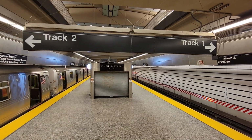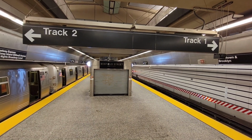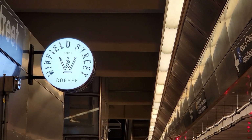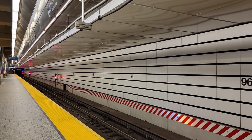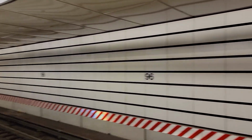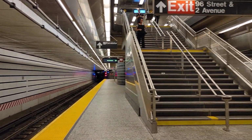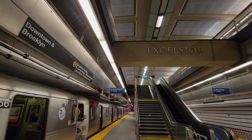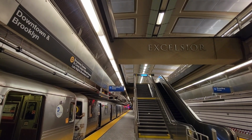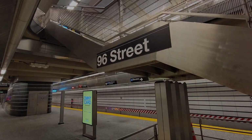Now we go down to the platform. The platform has a unique design compared to other stations in New York City, even having a coffee shop which was closed when I was there. There's honestly not much to say about the station except it's just a cool design and a nice looking station.